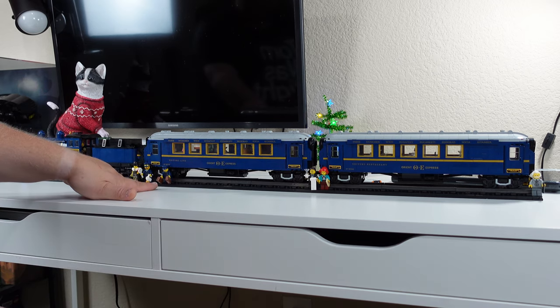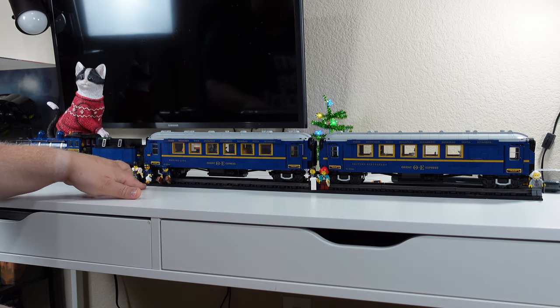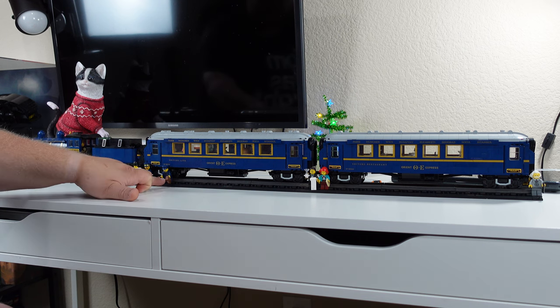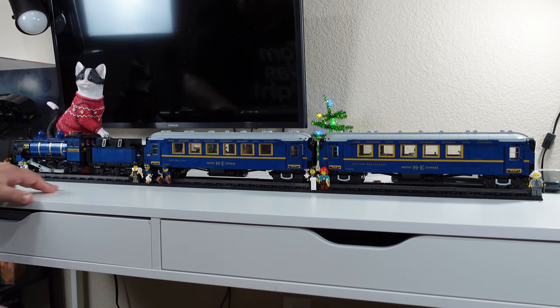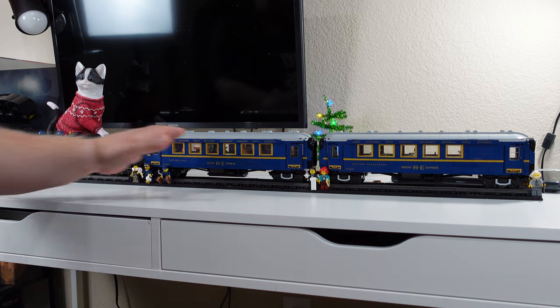We have two of the train attendants. You can see that one of them here is basically more important than this guy. He has a gold band around his hat and this one does not. This one's basically a baggage handler. Then we have a fancy passenger over here. Then all the way over here, we have a newsboy with a camera. And then we have the guy shoveling coal. So that is the minifigures.